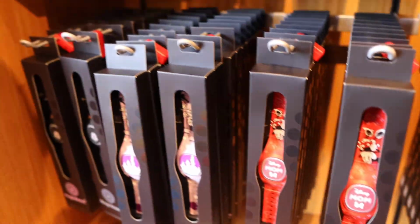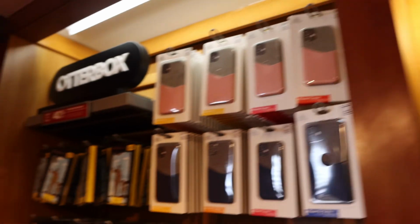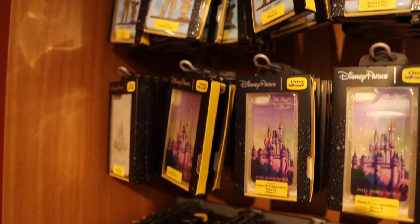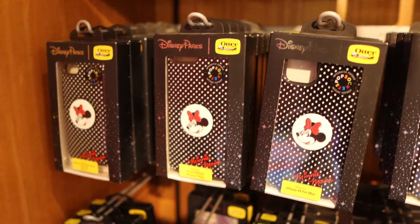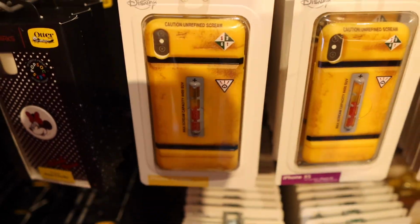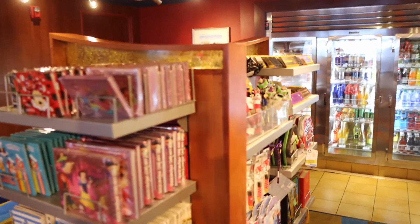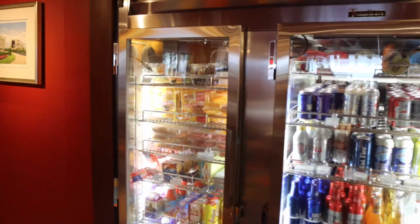So yeah, way more options here at Contemporary for Magic Band Plus. OtterBox. I don't see the OtterBox that they just released. It's the 50th anniversary one, so I'm assuming it's only at the parks. That's cool. And again, these are a lot of your grocery items that you can get, kind of like what we saw at the smaller gift shops at the Grand Floridian and at the Polynesian.